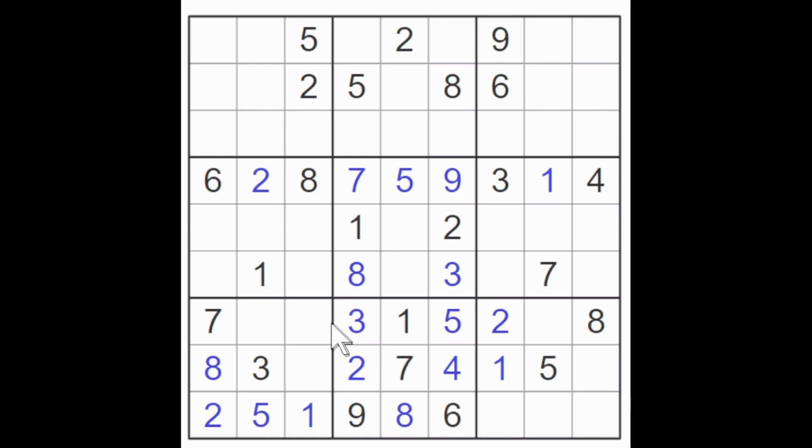I'm also looking at column 1 now. We have 4 givens, still looking for a 1, 3, 4, 5, and a 9. A 1 must go up here somewhere. And the 5 must go down here. So that's about all I can say. I must get more creative and look elsewhere.